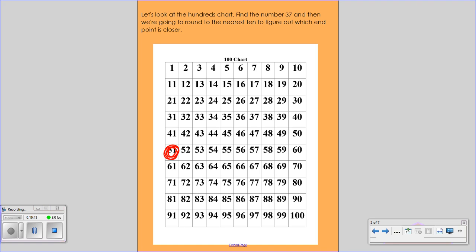My two endpoints, if I'm going to the nearest 10, are going to be the numbers that can be skip counted by 10. Skip count by 10 with me, starting at 0. Ready? 0. 10. 20. 30. 40. 50. 60. 70. 80. 90. 100. Those are our nearest 10 numbers, because we can skip count by 10.